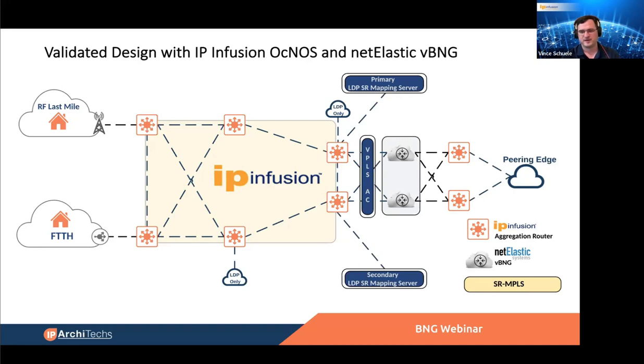And then the secondary, or one of the things that always comes up when we start talking about how do I get to SR-MPLS, is, well, I have this big LDP network and I can't forklift it overnight. Okay, that's fine, right? What you do is you run an LDP SR mapping server, and that maps and stitches the labels together between the SR domain and the LDP domain. So you can have an end-to-end label switched path.